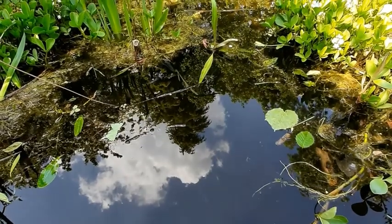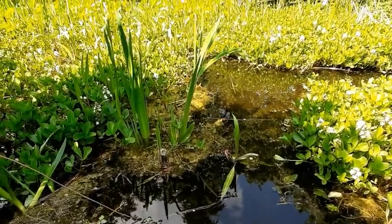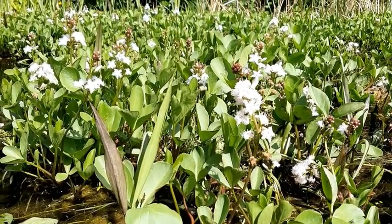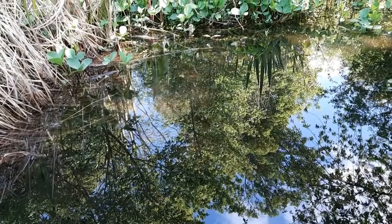We've now moved over to the cherry pond. A couple of really nice pond plants out at the moment. The first one is bog bean. It's not a bean, it's in its own family, but really distinctive petals which have got hairs on the side of them, which I think is probably unique in the UK, and gives it quite a fuzzy appearance.